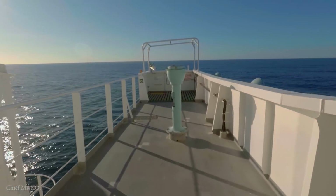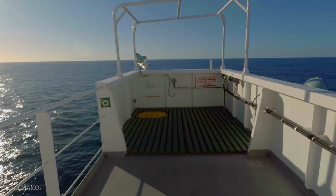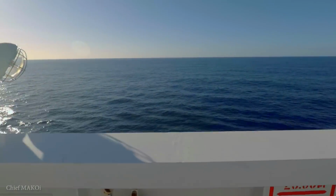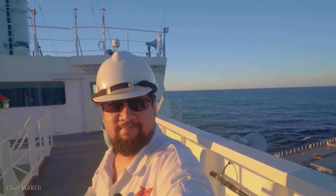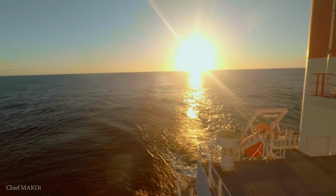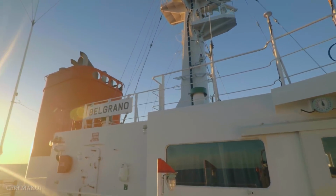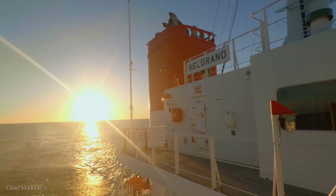At the side of the bridge are the wings. At their edge, you'll be able to see the ship's side, which is essential during berthing and unberthing operations. We're here at the bridge wings. Directly at the top of the bridge is the radar mast, which, as the name implies, is where the radars, navigation lights, and various antennae are mounted.